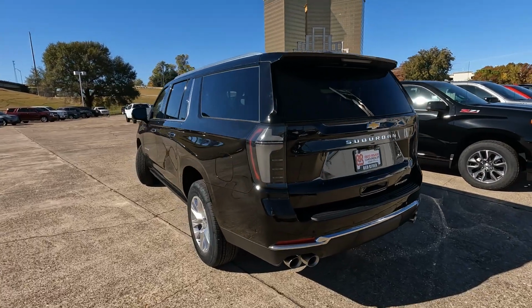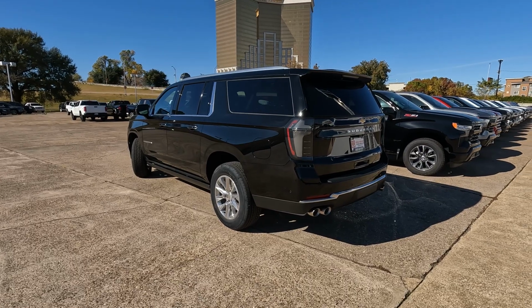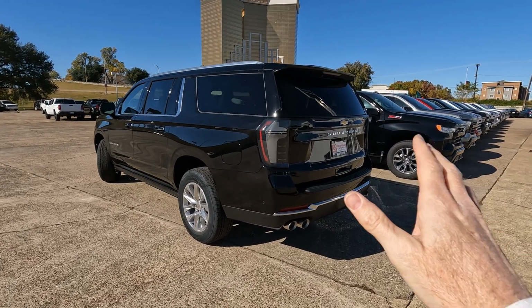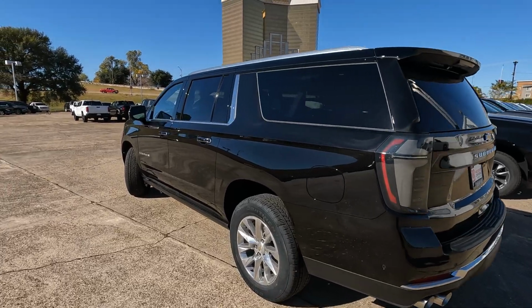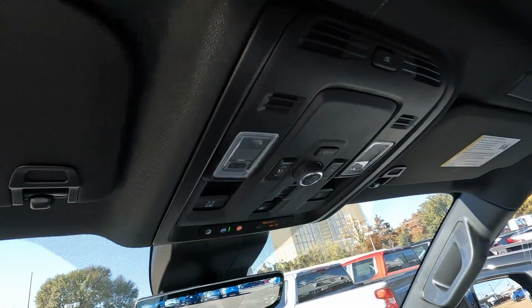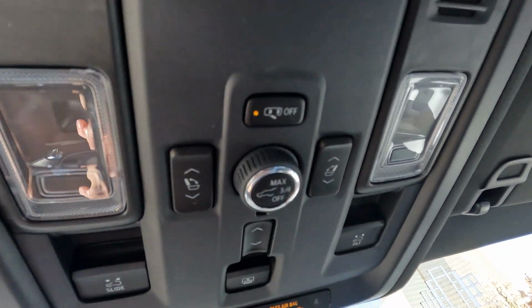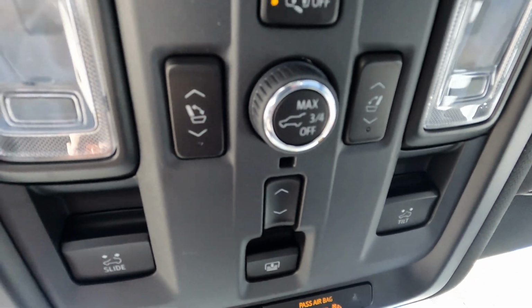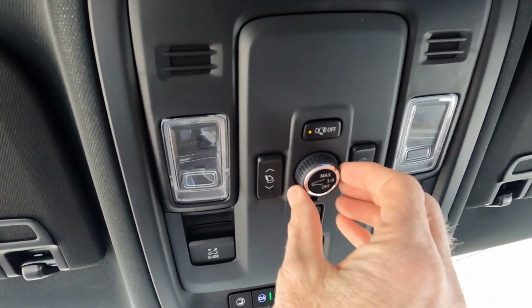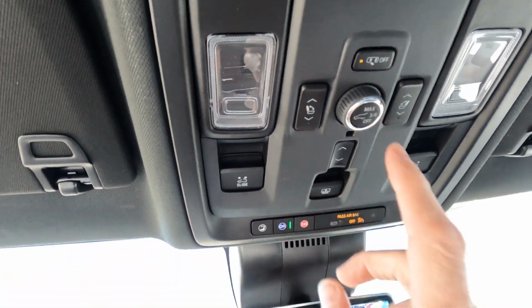Now, if for some reason that isn't working, or the tailgate itself just won't open when you push any of the buttons that are available, whether it's on the remote, on the tailgate itself, or in the interior, here is what you need to do to fix that problem. You need to come right here to this control, and you can see that it says max, 3/4, or off. If it won't open, most likely it's set to off. I'm going to set that back to max. And then all you have to do is push the button.